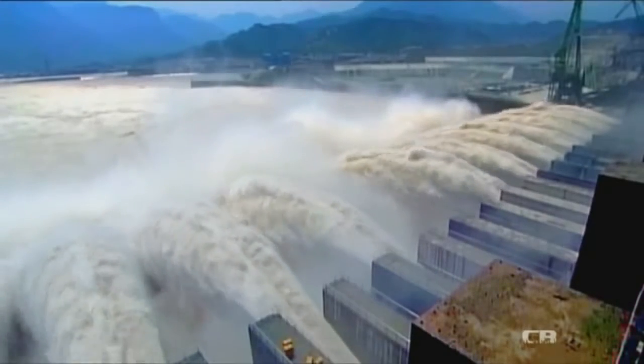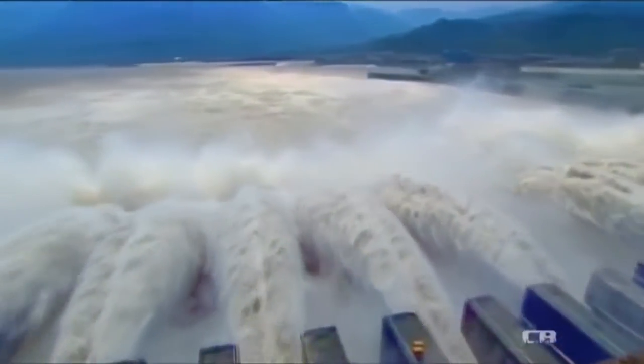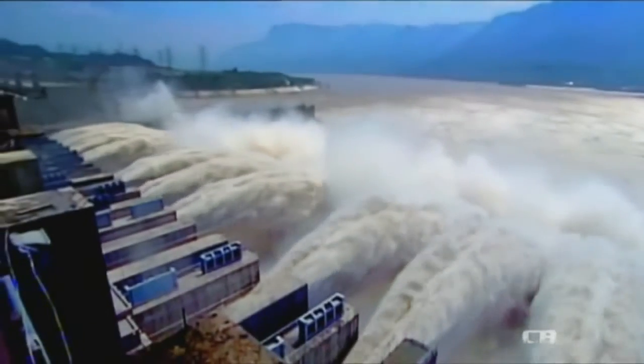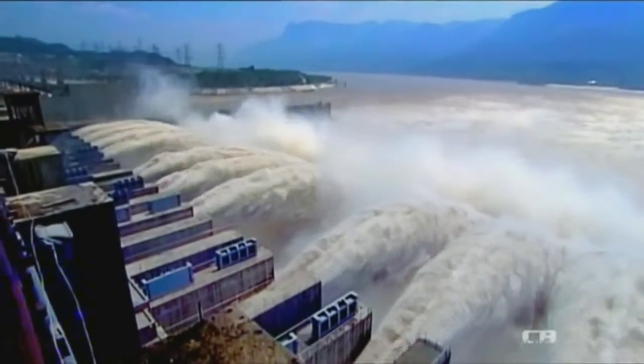The Three Gorges Dam produces more power than any other. But that's not the main reason it was built. The Yangtze River is notorious for its really severe flooding. Over the last 2,000 years, there's been about one major flood every 10 years. In 1931, there was a really bad one, killed about 135,000 people, destroyed almost 2 million homes.